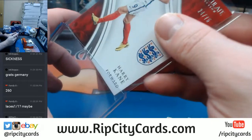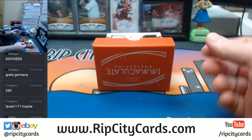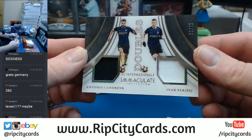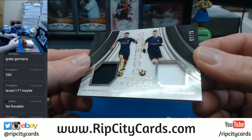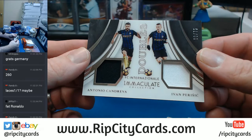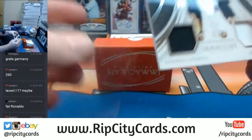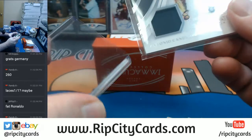Fat Ronaldo would do something, but it's probably not autoed in the spot that it's in. So it's going to be more than likely just a boot card or something. For FC Internazionale. 8 out of 75, Candreva, and Persic. Let's just move on and pretend that that one never came up.